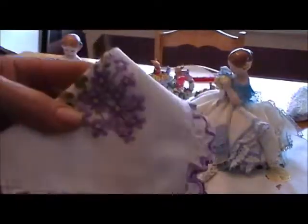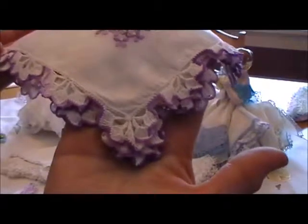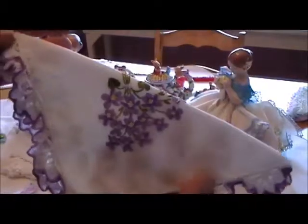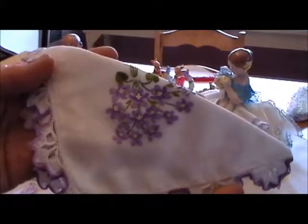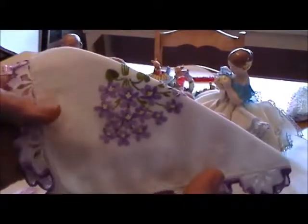I hope you learned a little bit today about crocheted and tatted edges. There are a lot of different varieties and a lot of beauty in these. It takes a lot of handwork. Hope you enjoyed it, and we'll see you again next time.